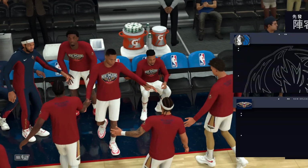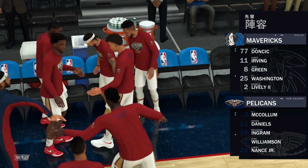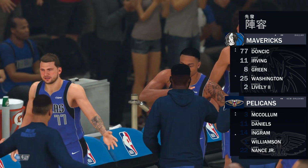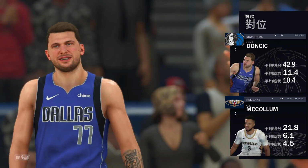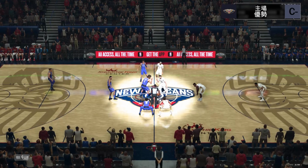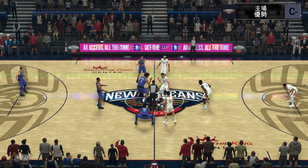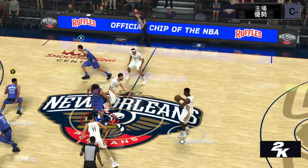So let's take a look at the starters for the Dallas Mavericks. The star backcourt of Doncic and Irving are out there. Green is out there with Washington, and it's Lively in at the 5 spot. And for New Orleans, Ingram at the 3 with Williamson playing the 4. Daniels out there with C.J. McCollum. And it's Nance in at the center, locking down the middle. Tip-off goes to New Orleans.